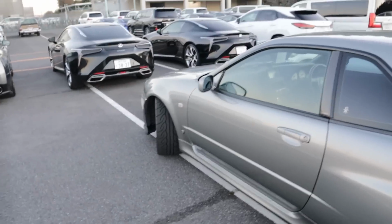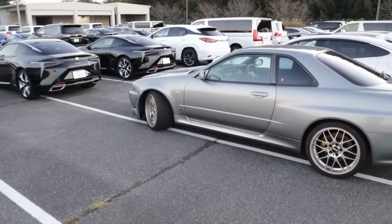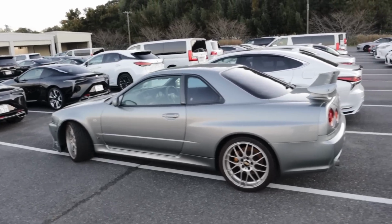Quite beautiful. Not a fan of the BBS wheels. I mean, it's a classic look, I guess, but it's not my cup of tea. Still, it's a car I wish I had. That counts for something.